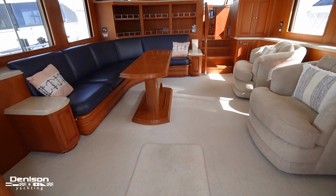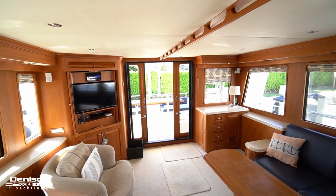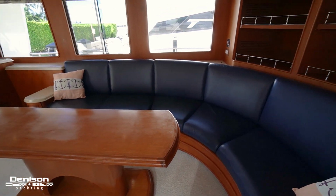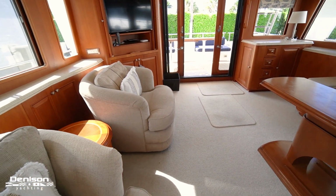The boat's roomy saloon offers large windows for excellent views underway. The interior offers more than 6 foot 5 inches of headroom, no matter where you are on board. It is as nicely appointed and as comfortable as you'd expect from a larger and not as cruise-worthy motor yacht.